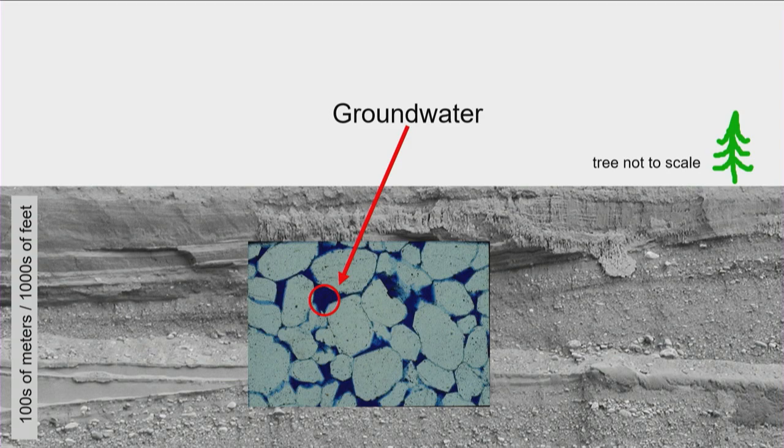Groundwater, just a couple slides of introduction. I use this slide a lot. Tree is not to scale. A slice through the ground. We work on systems that are typically hundreds of meters below the ground surface, which is where our groundwater is, held in the openings in the rocks and sediments below the surface.